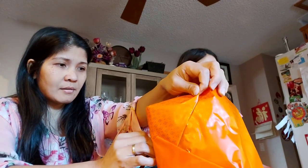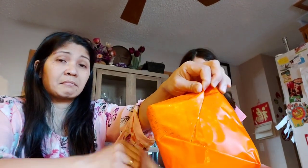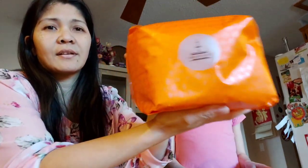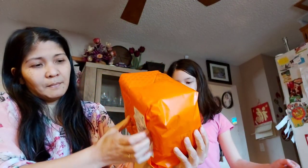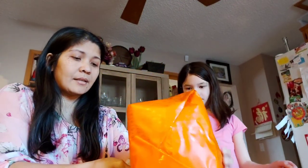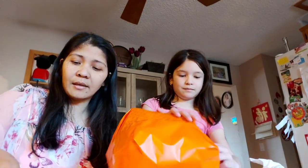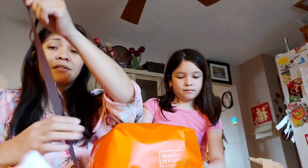Cake, it's cool. Let's see. That is how it looks like. And there's the Italian cake. So we'll take the tape. Okay. And actually, the ribbon is so cool. And it has the information inside.